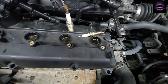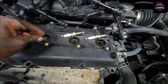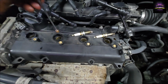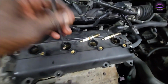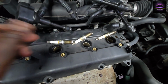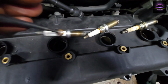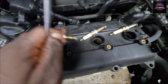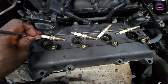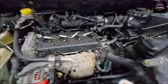This is number 3. It's not as bad as number 4. Number 2, let's see how number 2 looks. I'm just going to stick a magnet down here. Number 2 isn't bad as well, but you see that little dark tan mark around the spark plug? That's letting me know that this spark plug hasn't been replaced in a while. But number 4 is definitely drenched with oil.